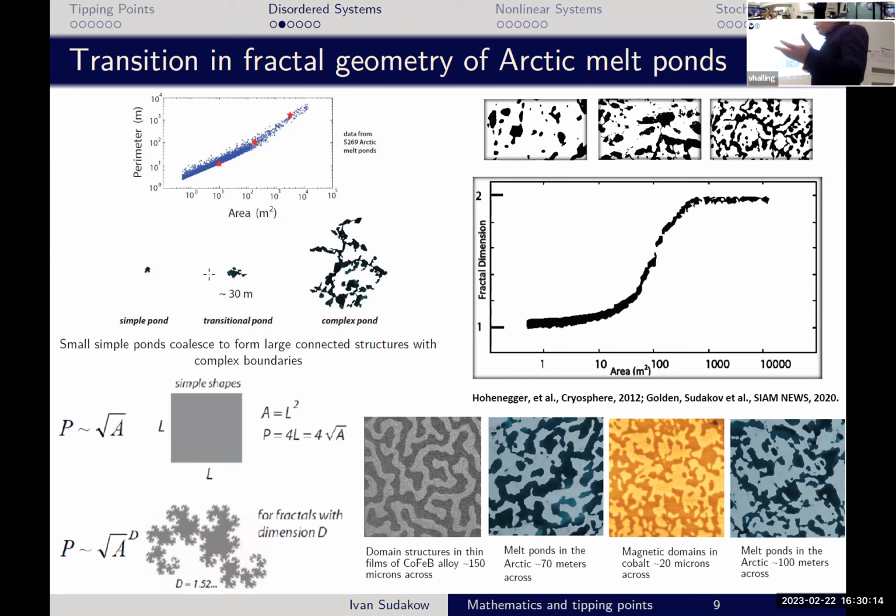And in 2 dimensions, the fractal dimension will be 2. But for such objects, the fractal dimension is something between 1 and 2, because these objects are wiggling. They are not simple actually. For clouds, the fractal dimension is about 1.32, for example. Shaun Lovejoy computed the fractal dimension of clouds in the late 80s. So it's an interesting parameter that allows us to study the geometry of this.